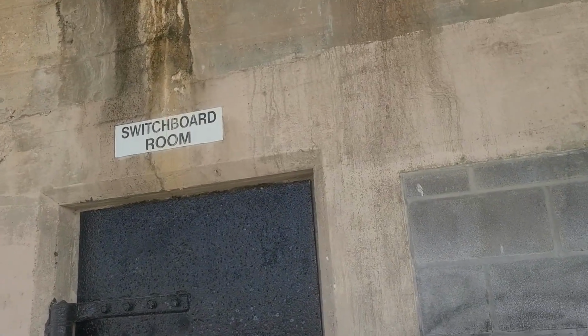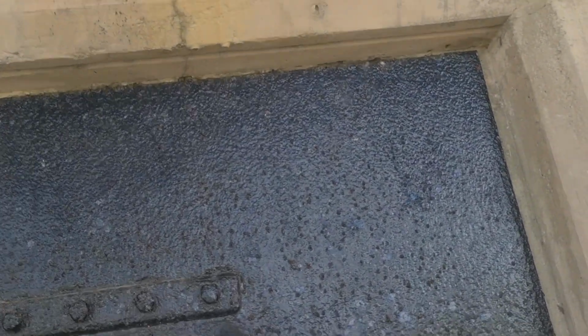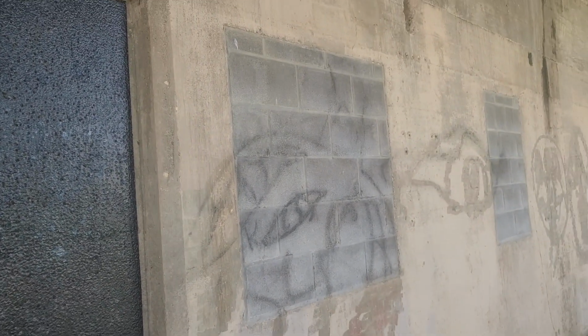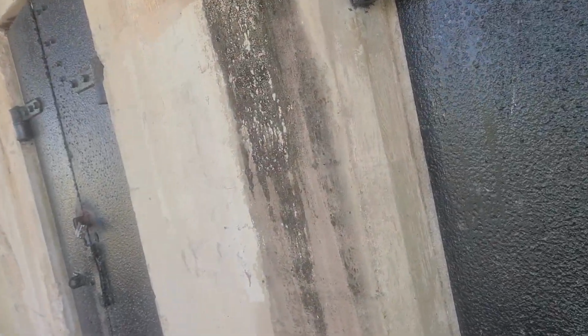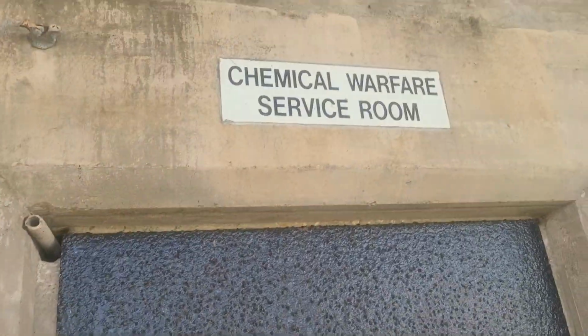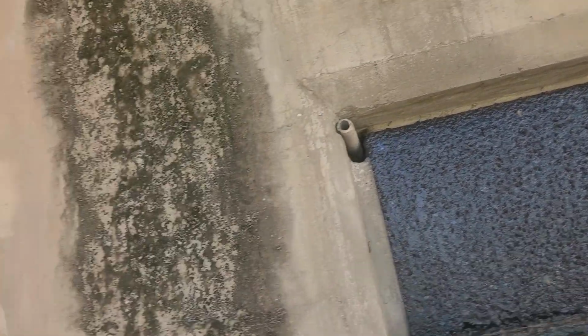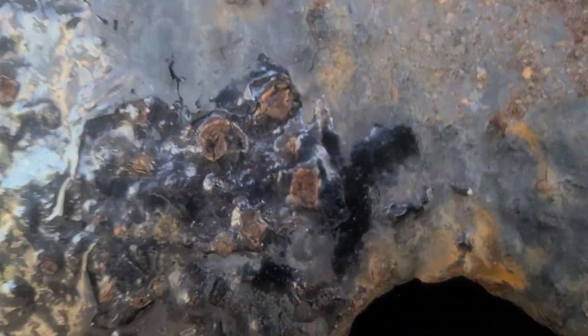And here we are, our switchboard room. Now, I don't know if somebody spray painted that or somebody just ran their finger on it or what the deal was. No, somebody spray painted that. Jerks. There's other stuff up here by vandals. Idiots. Why? Chemical warfare service room. This room isn't marked, but it too is locked up.